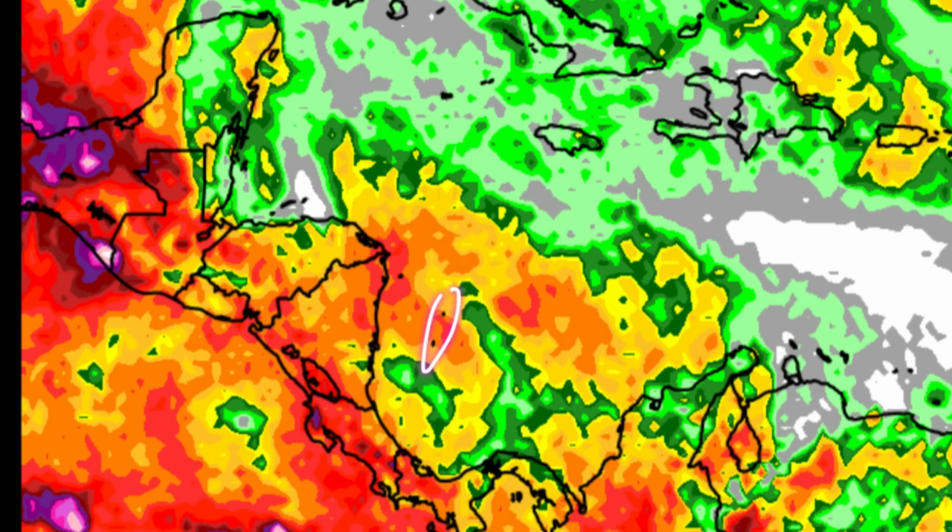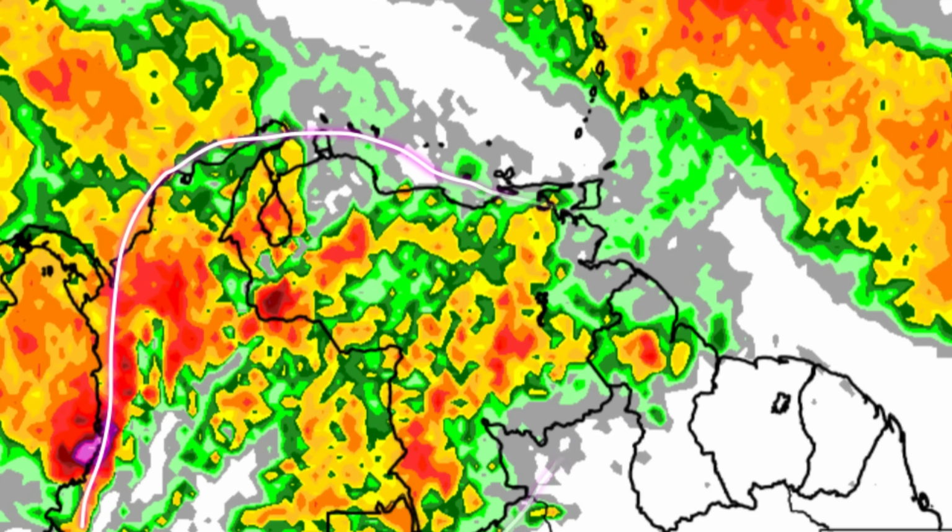And for Belize, as well as parts of the Yucatan of Mexico, there may not be a whole lot of rain, but some downpours are definitely possible with some thunderstorms. Not much is expected for the Bay Islands of Honduras. Then as we head down to Colombia and Venezuela, maybe a few spots in northern Guyana as well, there could be some showers and thunderstorms, especially later today.